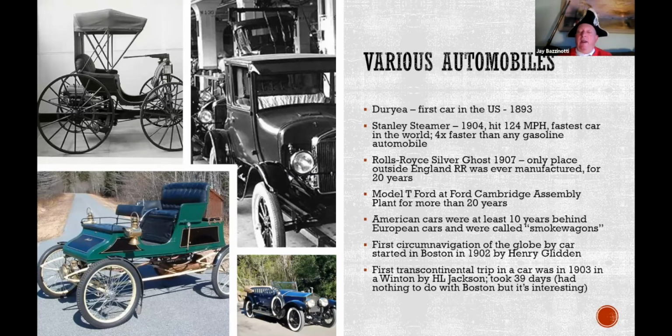Later on, 1 year later, the first transcontinental car trip started in San Francisco by a man named Jackson. It took 39 days to cross the country. It had nothing to do with Boston, but I thought it was interesting.